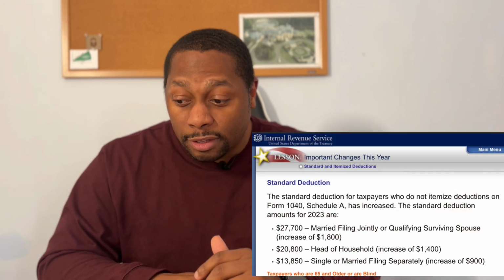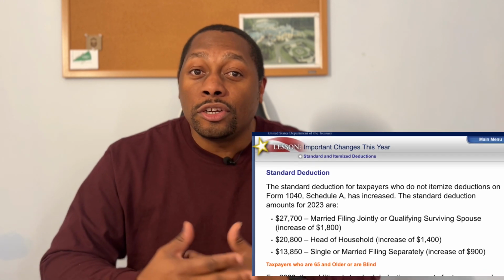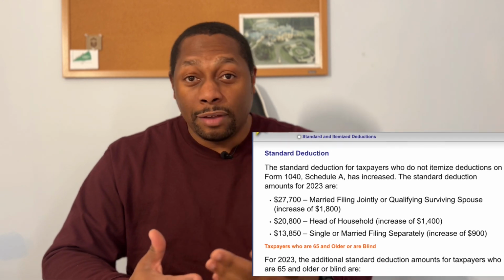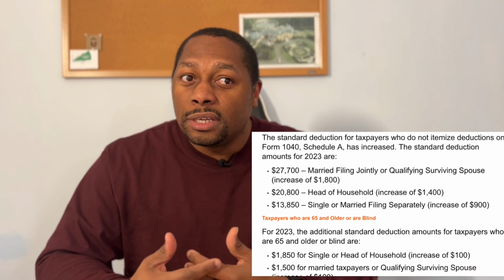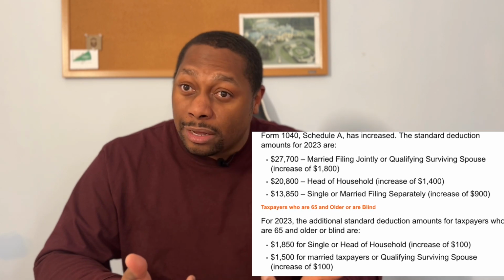For this year, if you're a married couple, legally married, and you're filing together, your standard deduction for your one return is $27,700, which is up $1,800 from last year. If you're the head of household, like if you have kids or dependents, your standard deduction is $20,800. There's one more thing I want to touch on. If you're blind or if you're over 65, your standard deduction is higher than everybody else's.